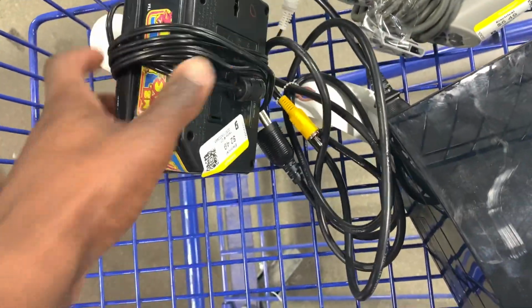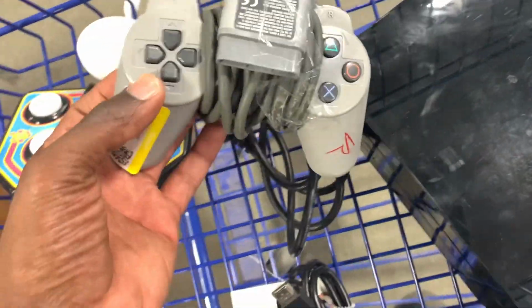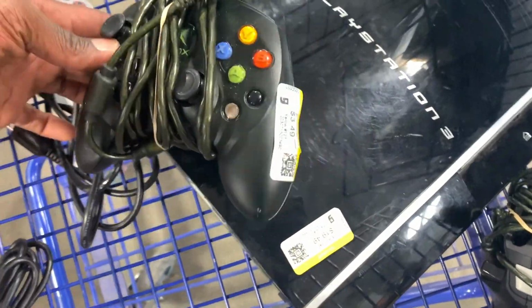All right, y'all. So I grabbed up a ton of stuff before they even were able to put some of these items out on the shelf. That Ms. Pac-Man game should sell for about 20. This PS1 controller should also sell for about 20 bucks, and came up on two of these Xbox controllers.